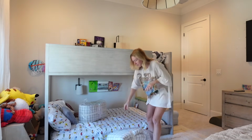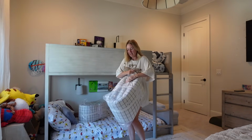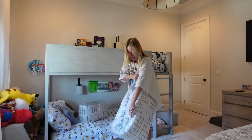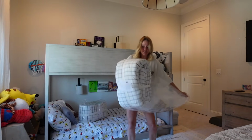The boys' new bedding came in this morning. I told you guys I'd show you when I got it in. This is the comforter that I went with. Ow! My elbow. And it's from Party Barn Kids. It's on sale, so we got a good deal on it.